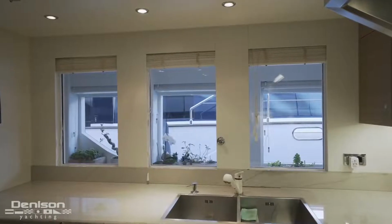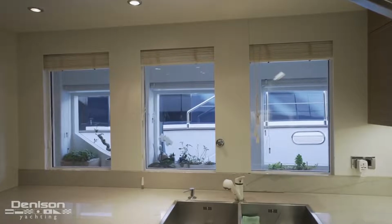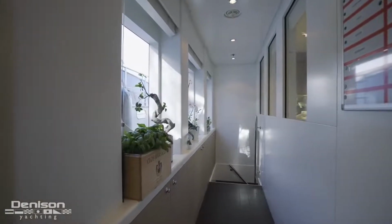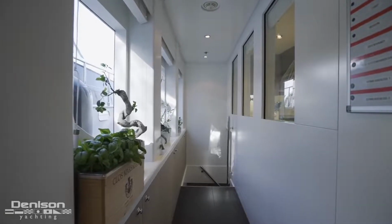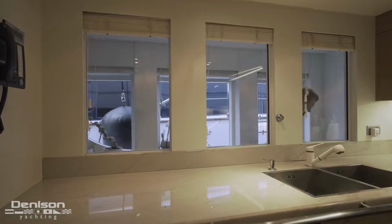This is an easy area to work in thanks to the 3 huge glass panels that match identical windows in the superstructure. It's in between these 2 sets of windows that we find a companionway which leads down into the crew space. This is where we're headed next.